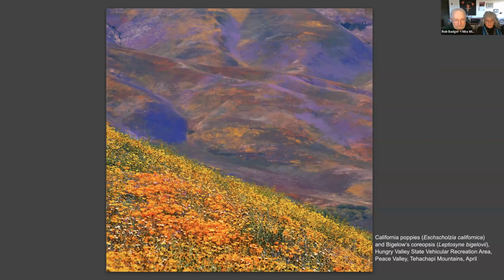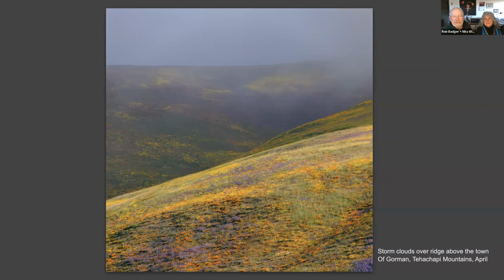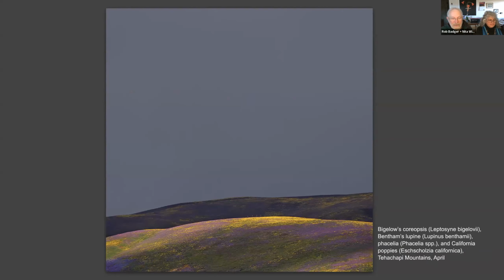That we hope someday will get protected. And what made this really interesting and also challenging to photograph was the fact that we were photographing at the tail end of a storm. So there would be fog or low clouds coming in over the scene. Sometimes there'd be little shafts of light highlighting certain areas on the ridges.